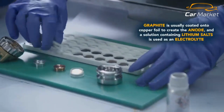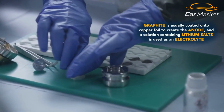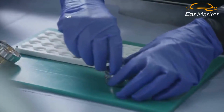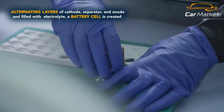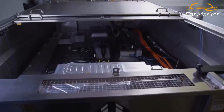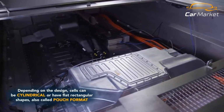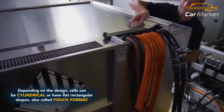Graphite is usually coated onto copper foil to create the anode, and a solution containing lithium salts is used as an electrolyte. Alternating layers of cathode, separator, and anode are filled with electrolyte, and a battery cell is created. Depending on the design, cells can be cylindrical or have flat rectangular shapes, also called pouch format.